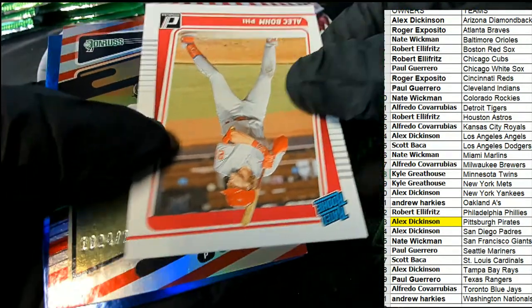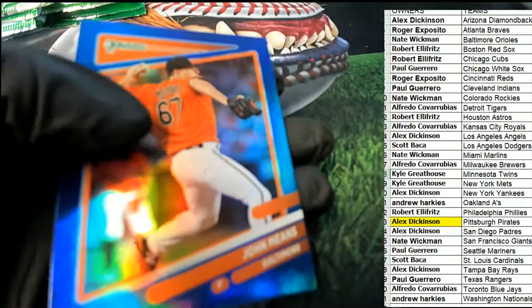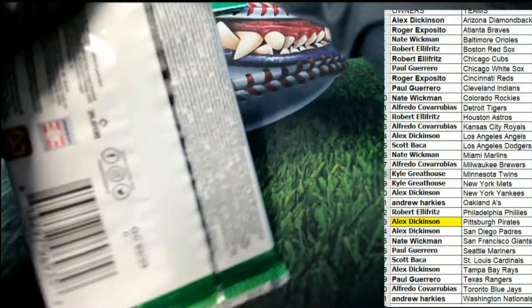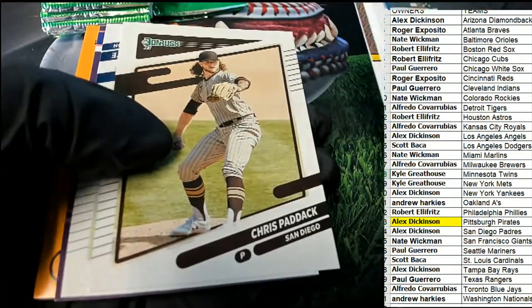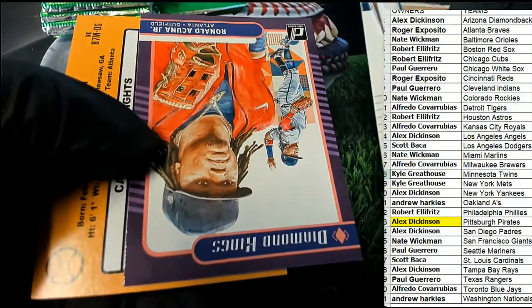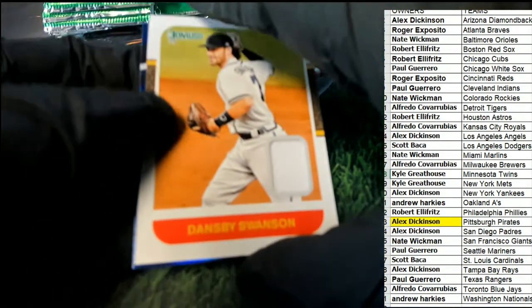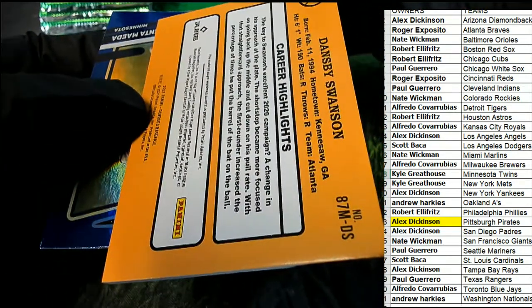There's another Alec Bohm. We've been seeing his come up here. Phillies. His has been popping out of the box spray. So that's just good stuff there. Congratulations, Phillies. Robert E's been getting some nice rookie cards. And we have a Dansby Swanson. Atlanta Braves. Swanson. So that's really terrific.